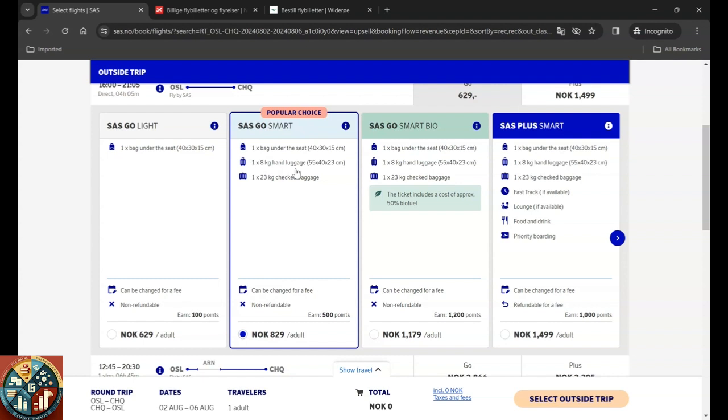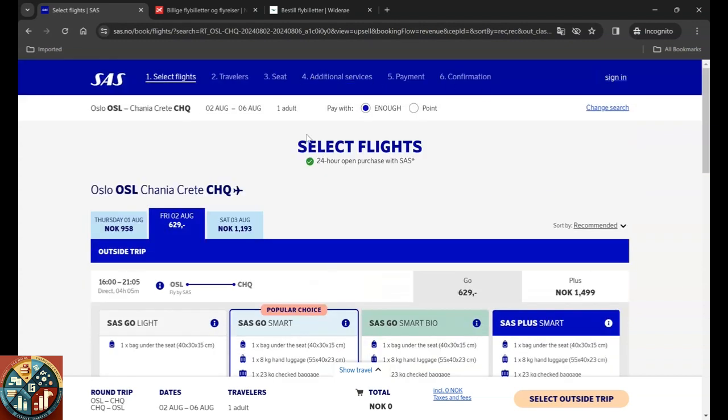But if you go with SAS Go Smart, then you have one bag under the seat, one 8 kilogram hand luggage, and one 30 kilogram checked baggage. But the price is going to be 829, and it's non-refundable and can be changed for a fee. And you get 500 points if you check this one. It goes onto your EuroBonus.